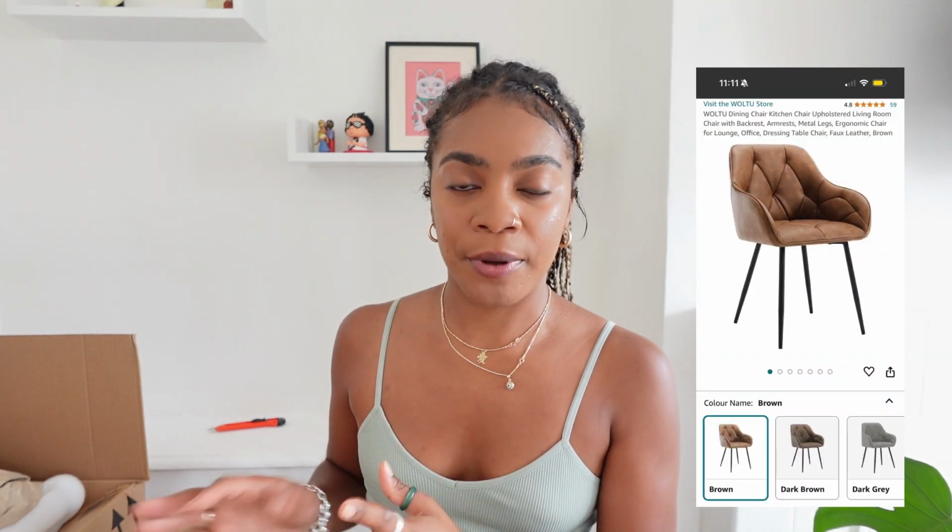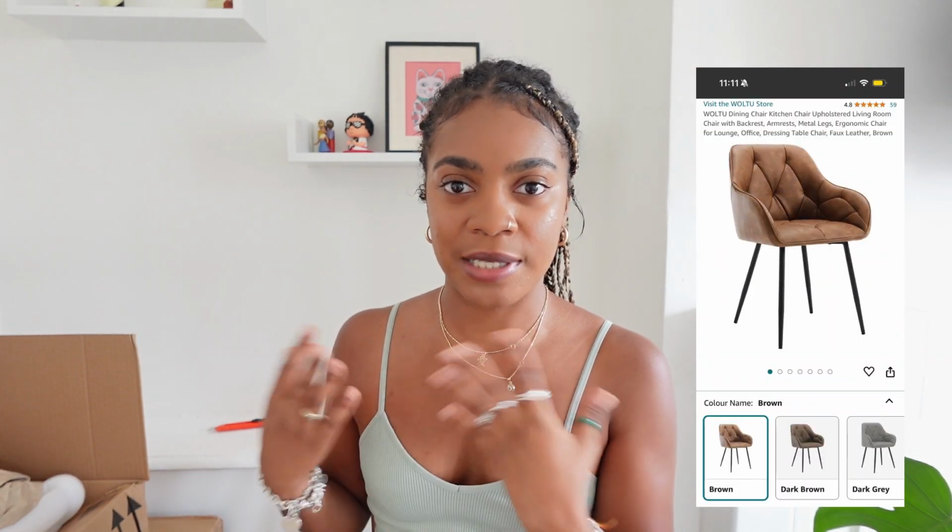So yeah, another fave. 2 more items left, one which is here in this ginormous box, but I don't think I'm actually going to open it now. What I'll do is maybe put in a clip later on once I've set it up, because it's something you have to build. But yeah, so I got a brown pleather chair for the bedroom, so I'll put an image in as well, and hopefully a clip of it all put together. And then the last item actually did not come in time. I'll put a picture up so you can see.